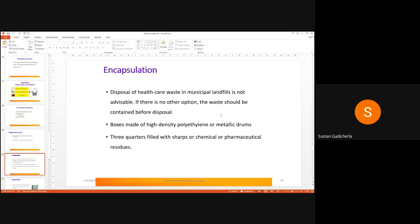Okay, the next thing is encapsulation. What is this encapsulation? Disposal of healthcare waste or biomedical waste in municipal landfills is not advisable. If there is no other option, then maybe you can do it. Encapsulation means whatever waste you get is filled into high density plastic barrels and then contained.